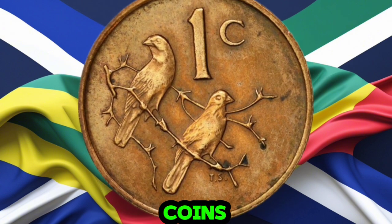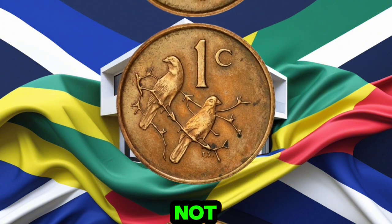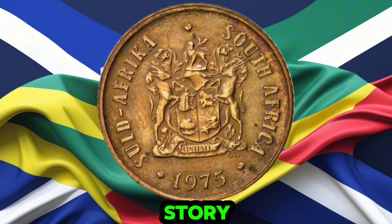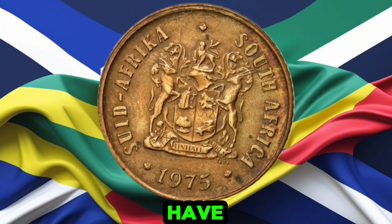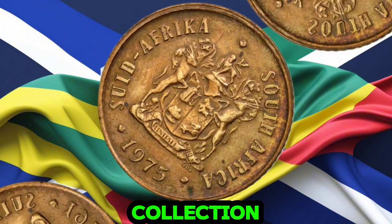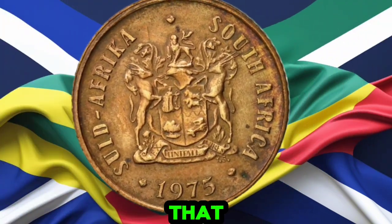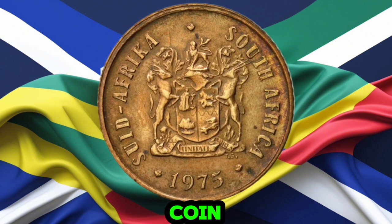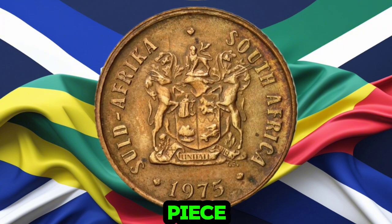Investing in old coins can be incredibly rewarding, not only financially, but also intellectually. Each coin tells a story. And who knows? You might have a rare coin sitting right in your collection, one that could be worth millions. As you can see, the 1975 South Africa 1-cent coin is much more than just a simple piece of currency.